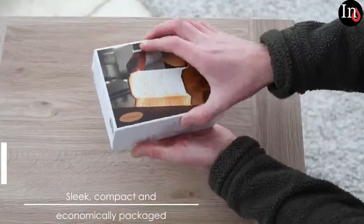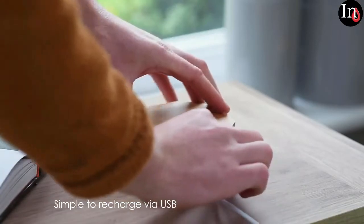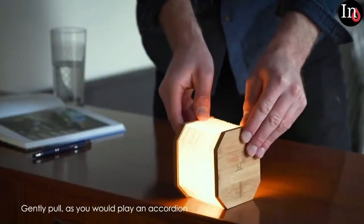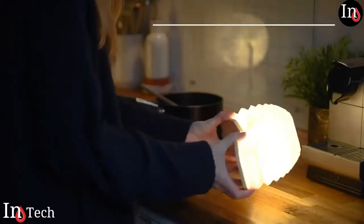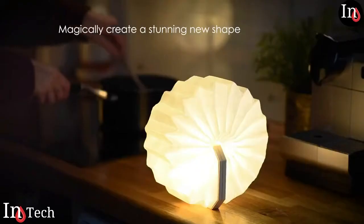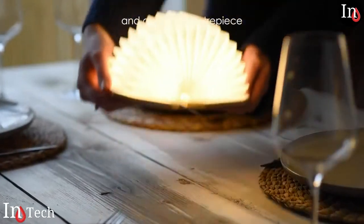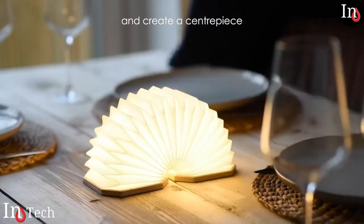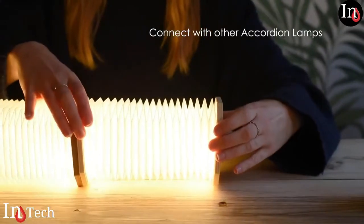Number 8. Ginkgo Smart Accordion is something much more than just a lamp. You will be surprised. The simple flexibility and beauty of light can be your partner in many moments. Simple to recharge via USB, with a battery life of 6 to 8 hours, you are ready to play with your accordion. Fully portable design, so you can place it wherever you desire. From a romantic dinner to a reading place, or decorate the living room. It can also be an accessory on your bag or your camping.